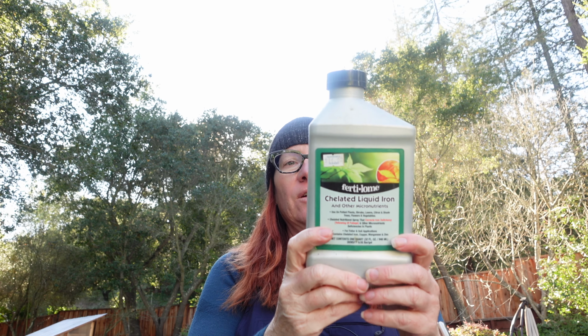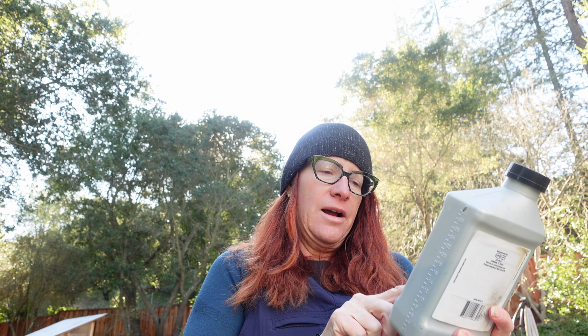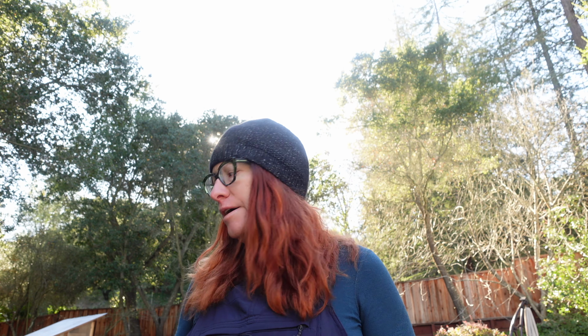But what I use is chelated iron, and there's different companies that make it. This is a solution of iron, copper, magnesium, and zinc, and it's all chelated. What chelation does is help keep nutrients from leaching through the soil. And so this is really important in potted plants. Like I said before, if it's in the ground, the leaching is usually not as severe, and it's also harder to top up soils in a potted plant because at some point you reach capacity, right?